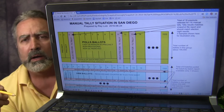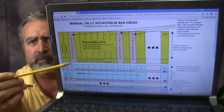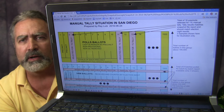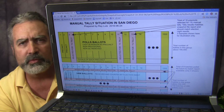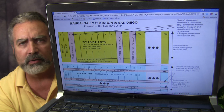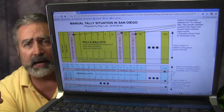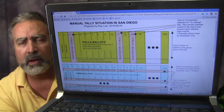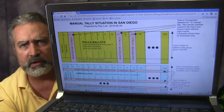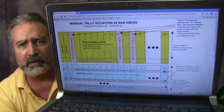Now, first of all, the manual tally is mandated in California. A lot of states don't require it, but it is required here, and it's a really good thing that we have this at our disposal, because they are counting the actual physical ballots. And so this is the best way to ensure that the election is clean. However, they're not even doing this 1% manual tally correctly.